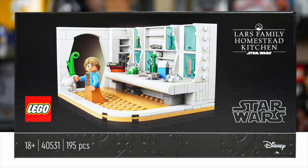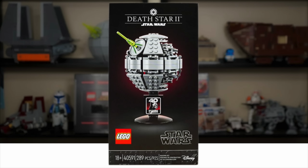We'll also have the 40686 May 4th promo set. It's completely unknown what it will be, but just to give you an educated guess, in 2022 we had the Lars family homestead, which had a build in the character. Last year, we had just kind of a Midi-Scale, essentially, Death Star.